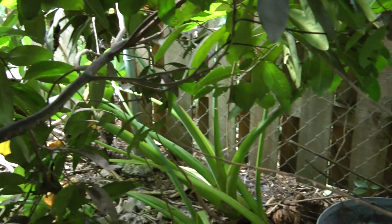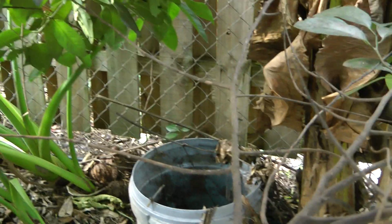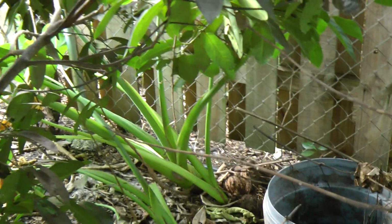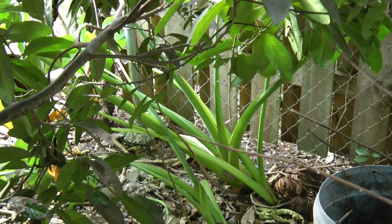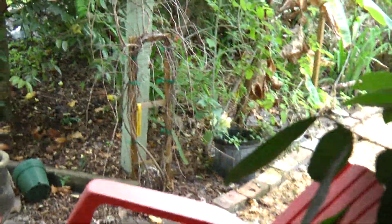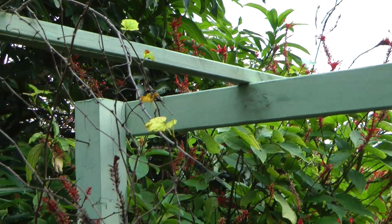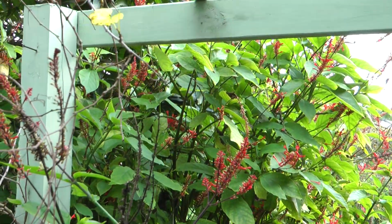Okay, in the back there, I don't know what I have there. Oh, there's also a compost bin, and that's malanga, I believe. Malanga is a root vegetable that the Cubans seem to like. Up ahead, this is a trellis where I grow grapes. And the grapes, of course, are not flowering now. It's wintertime, January here.